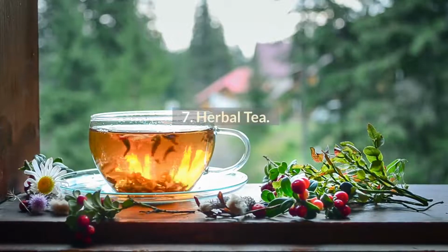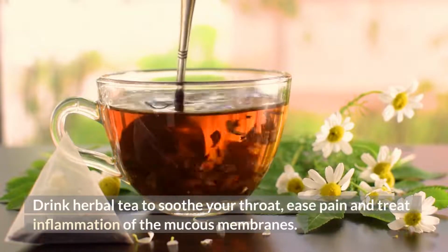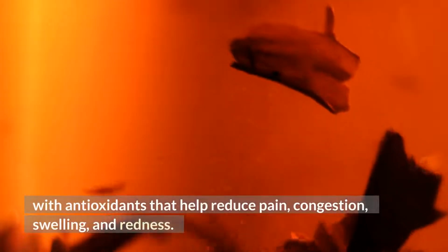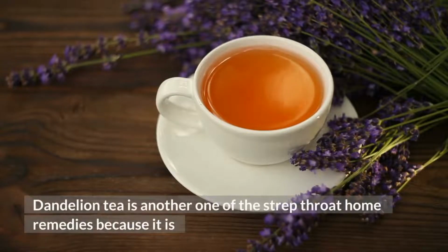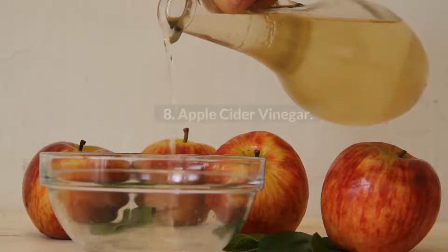7. Herbal tea. Drink herbal tea to soothe your throat, ease pain, and treat inflammation of the mucous membranes. Chamomile tea is a great choice because the plant is loaded with antioxidants that help reduce pain, congestion, swelling, and redness. Dandelion tea is another one of the strep throat home remedies because it is used to treat infections, ease an upset stomach, and boost your immune system.